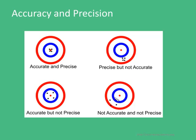Of course, over here, this measurement is neither precise nor accurate. There is great variation in the values recorded, and they cluster far from the true value. So I hope this helps to further elucidate the distinction between accuracy and precision. Elucidate. Nice word to look up and add to your vocabulary.